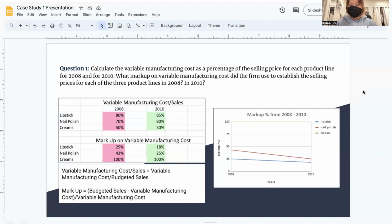And we did the same for 2010. So for lipstick, we had 15.3 divided by 18 equals 85%. And nail polish, 9.3 divided by 11.6 got us 80%. And creams, we did 3.3 divided by 6.6, and that got us 50%. And now we calculate the markup.